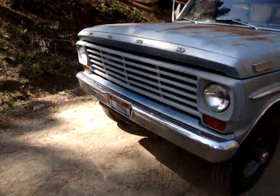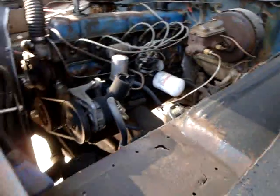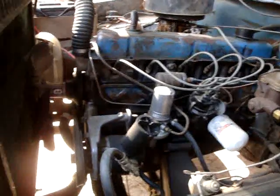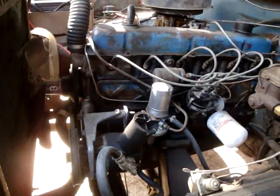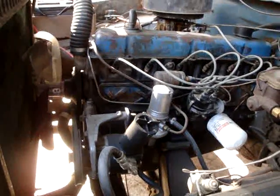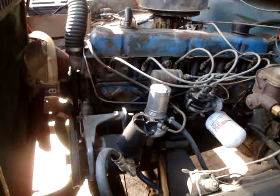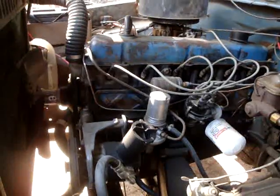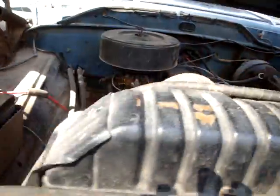I've had this engine in the truck for 5 years now. I drive it pretty consistently. Anyhow, there it is. This engine is from a 1965. The engine's actually older than the truck, but it had good compression on it, so I used it. '65 is actually the first year they came out with these engines. I think they were originally designed for a tractor engine, but Ford put them in pickups and they had a good thing going. They made this engine all the way up to 1996.